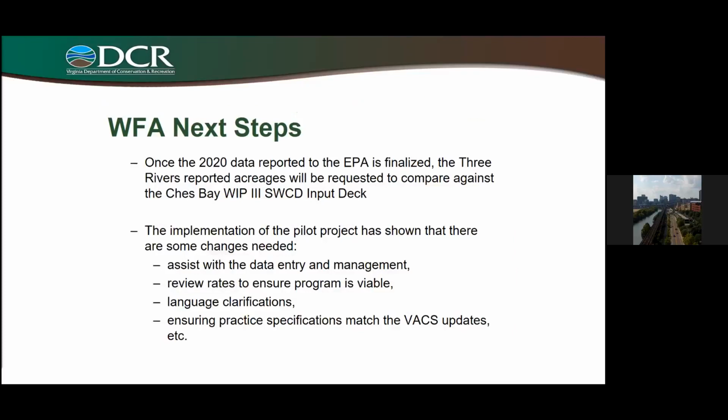So the next steps. I just got the 2020 data, and those were some slides that we had seen, but the implementation project has some changes needed. Data entry and management at the district level was atrocious, because those were all standard VAX practices. When they opened up their agricultural tracking program, they saw every measure for every practice in this long scroll sheet, and it made it very tedious. To review the rates, it was noted that the rates for having them come in and talk to the district were a little bit high. Drop those rates, because particularly for nutrient management, the benefit is there within just the bundle itself.